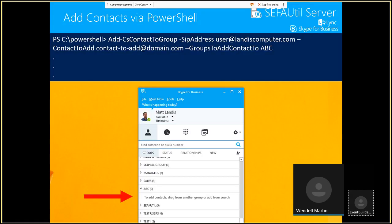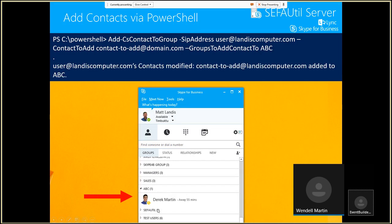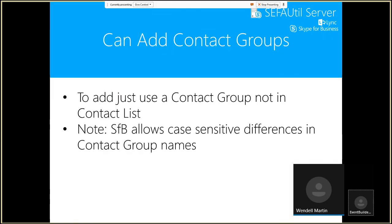Add contacts. This is a requested feature that a lot of people have wanted to be able to do. So you can add contacts. Here the SIP address is this, who we're going to add the contact for. We're going to add this contact, and we're going to put it in the group ABC. So here we have a group ABC, and as soon as I execute that command, it put a user in that group.